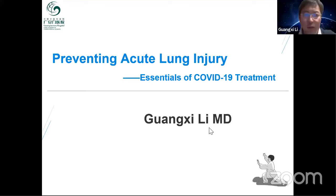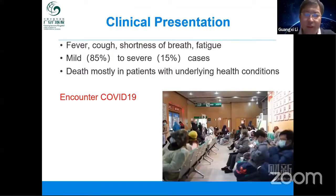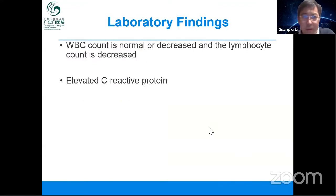Today my topic will be preventing acute lung injury, the essentials of COVID-19 treatment. As a clinician, what we see in COVID-19, the major clinical presentation is fever, cough, and shortness of breath, plus fatigue. Usually it's mild to severe. About 85% are maybe just mild, and some patients may need some kind of intensive care, around 15%, mostly in patients with underlying health conditions. But we did see some patients without any health conditions, and they died. They were pretty young, and they may be pregnant, or they may be just kids. So it's a really horrible disease.